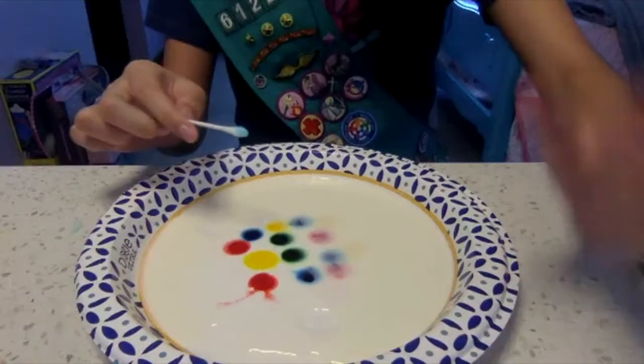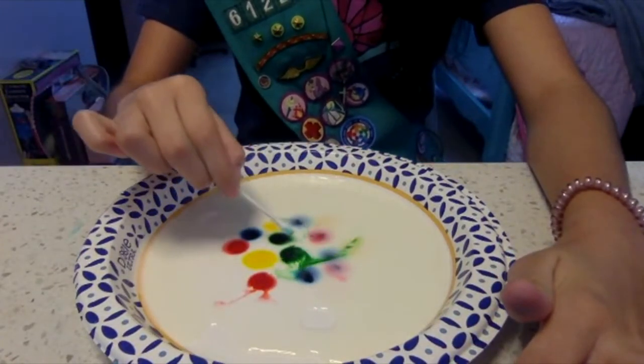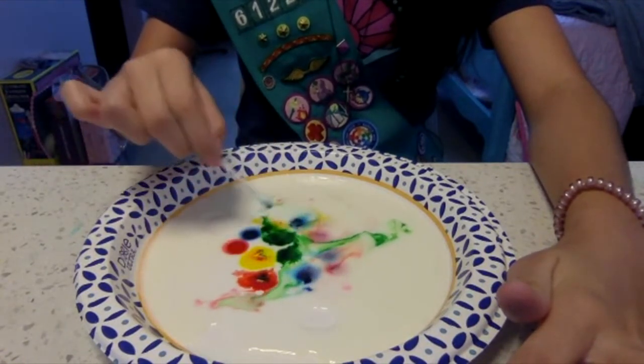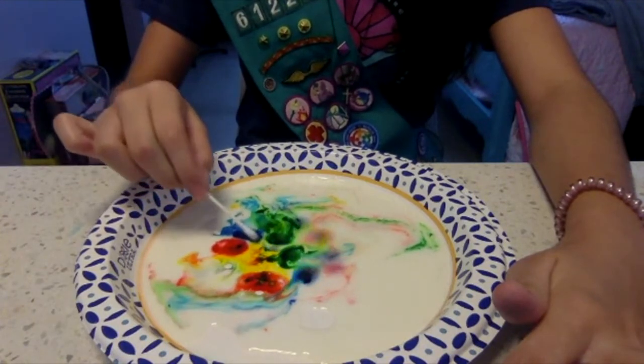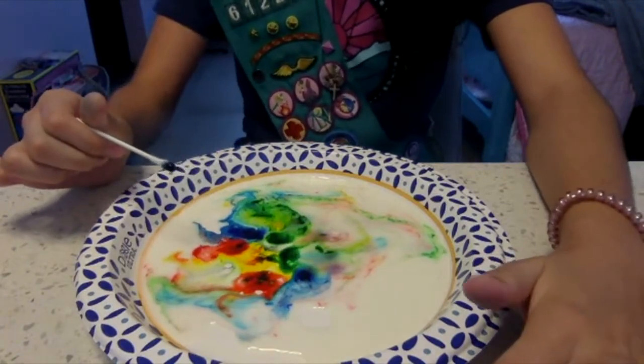Hello, my name is Santana, and I am a junior from 61229 Desert Southwest. Today I will be doing the color changing milk experiment. You need milk, dish soap, and food coloring. And then you get some dish soap and you just start tapping it. Like so. And that is our experiment.